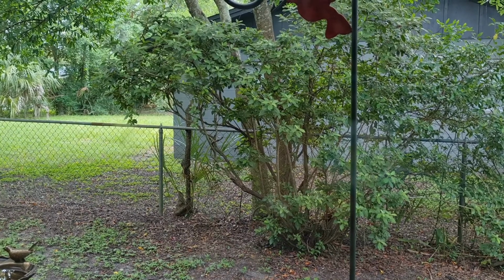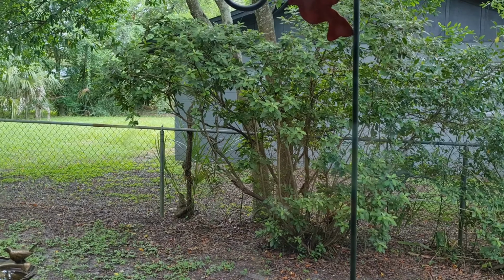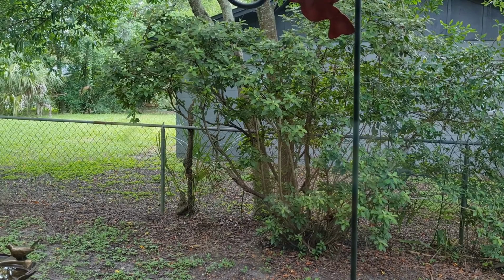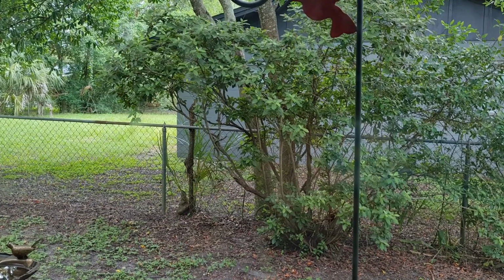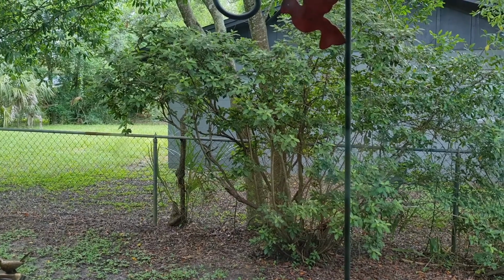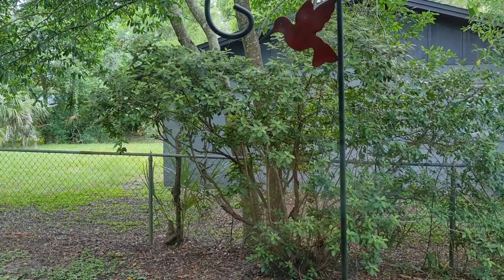Guys, I just saw another injured squirrel on the bird feeder. So this is like the third injured squirrel I've seen at my house.